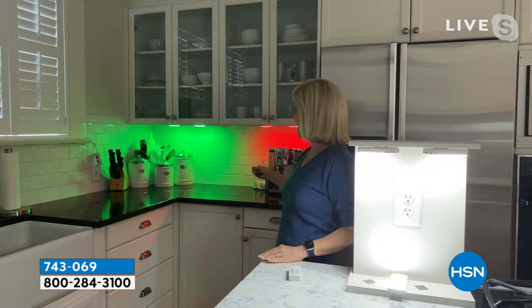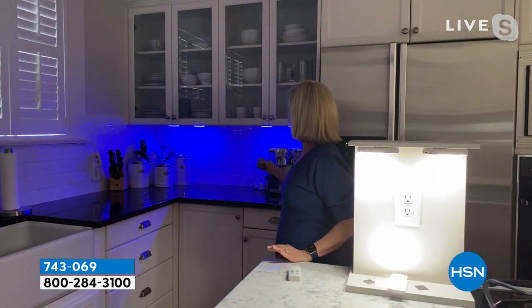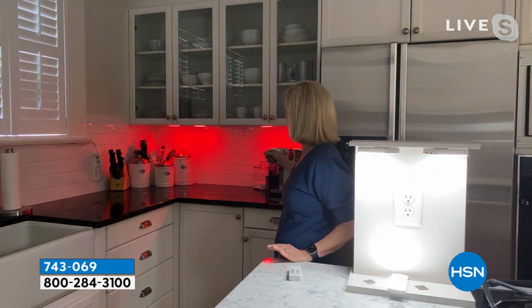There's the red. I don't even know if I'm in the shot. Am I in the shot here? Red, the green, here's your blue. Ooh. There's your purple. Isn't this so pretty? It's really fun at Halloween. You can make maybe yellow or orange, and then during the holidays, you can do the different reds.